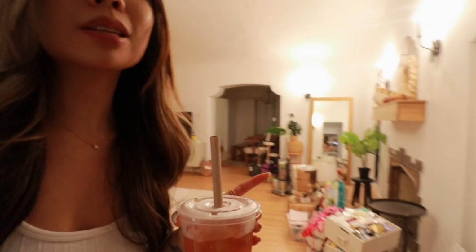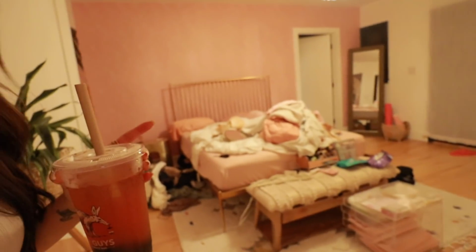So I want to show you guys a mess we completely made in the other rooms. Here is the living room. She's a mess. Bedroom, also a freaking mess. So I'm actually gonna clean the bedroom right now because Matt and I have to sleep there tonight. So I'm just gonna drink some boba and clean that room.